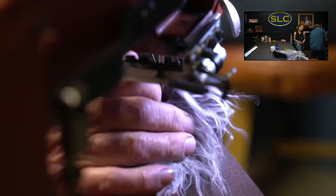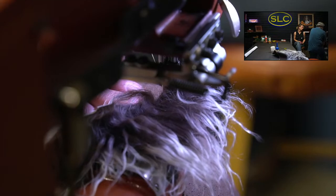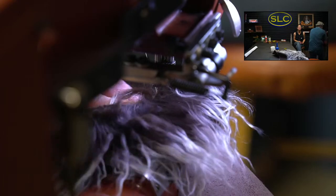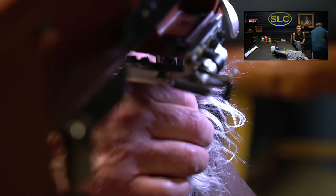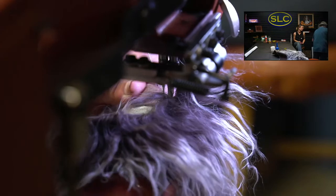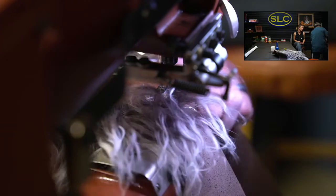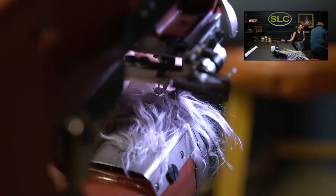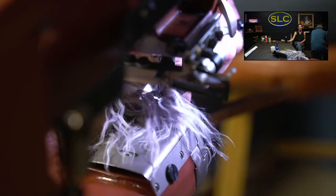All right, so now you're just sewing the little hair onto that top section. One little section between the yoke and the inside of the top of the leg. The yoke and the hard place. I think our fur probably. Uh-oh. Hang on, kids. We have a hairy situation.